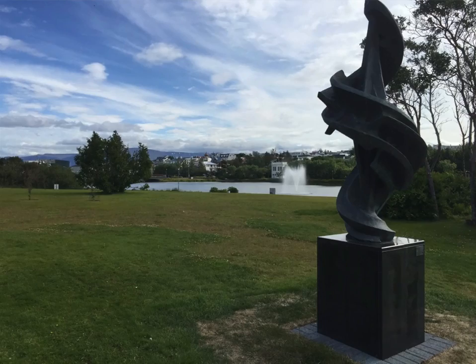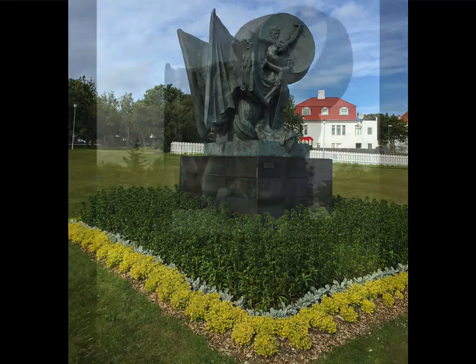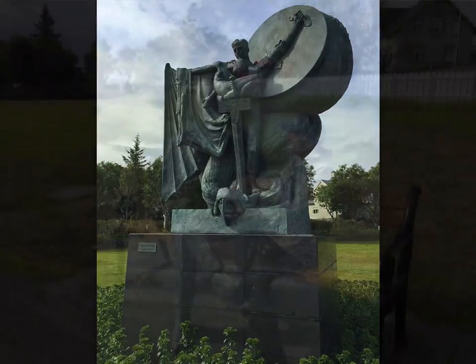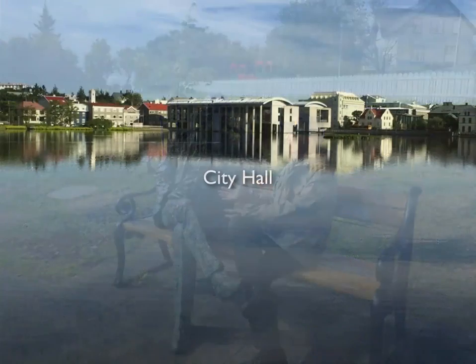And there's more statues once you make your way around. This is probably the largest one we saw. And there's the same thing from a different angle. And I found this guy sitting on a park bench beside the waterway. Tried to have a conversation with him, but you know, he just wasn't all that responsive.